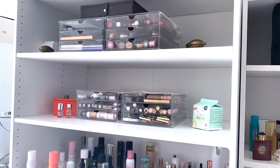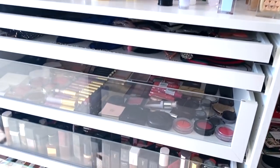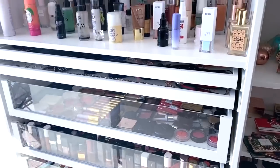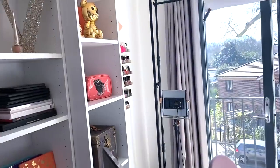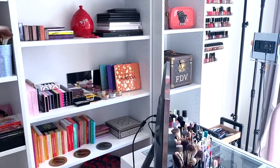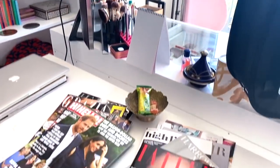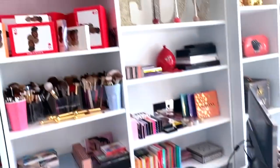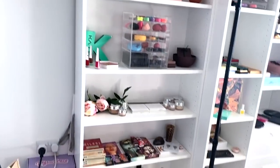It's been finished for a couple of weeks now, and I decided that I'm gonna show you how I have organized my stuff and how I put everything together when I'm trying to film. My workstation over there, my old table, magazines and stuff. I'm just gonna go around so you can have an idea of what the room looks like.